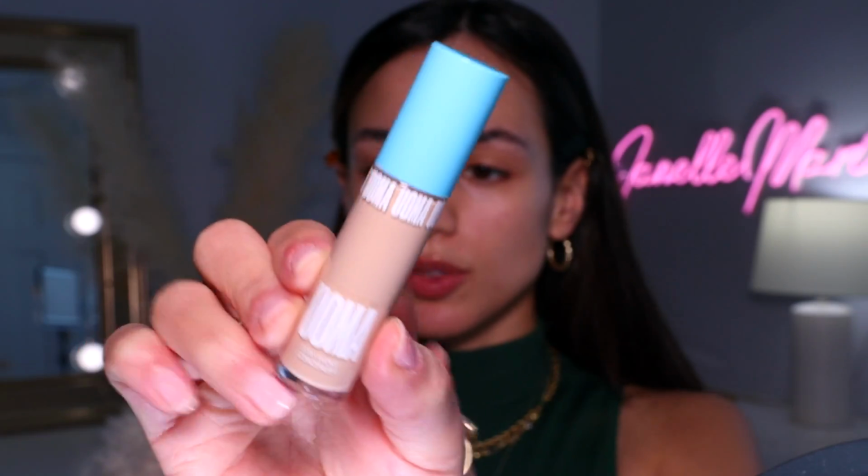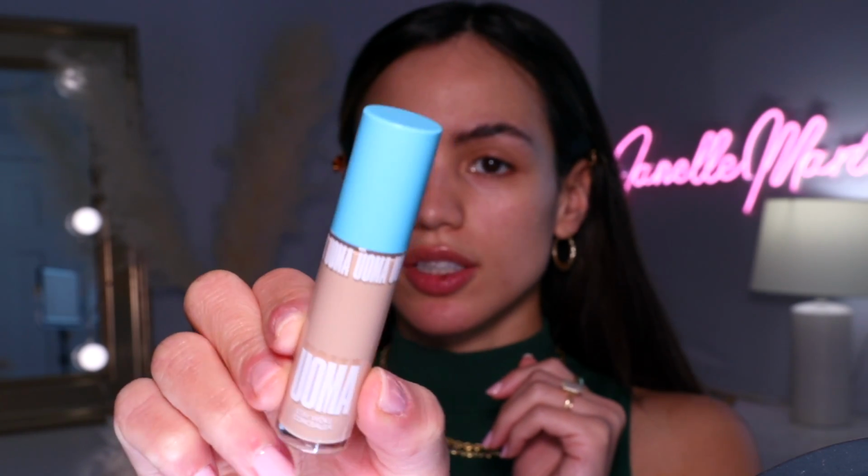So this is said to be paraben-free, talc-free, cruelty-free, and vegan. It says that this is a weightless, full coverage satin radiant concealer. Goes on seamlessly to instantly conceal imperfection. Love that. Oh my goodness, I forgot to dampen my beauty sponge. This is what the concealer looks like. The packaging is so cute.